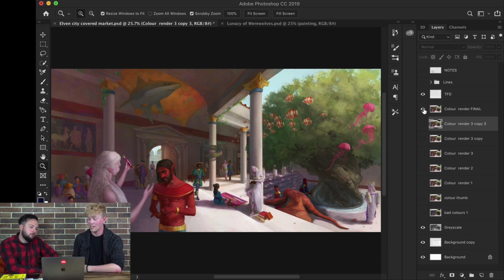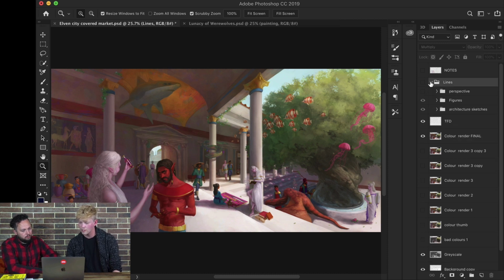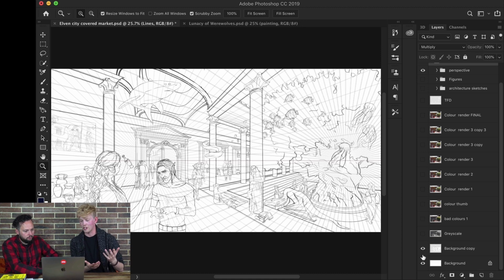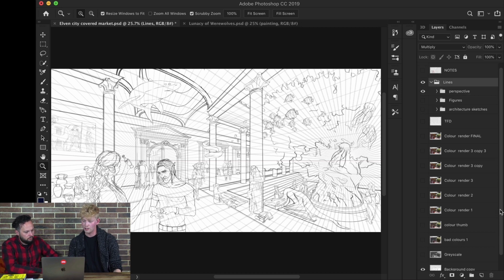So for this one, just out of interest, did you do the character sketches separately on paper or directly in Photoshop? I think so. The very first sketch I did, I don't know if it's in here. No, it won't be. The first thing I did was just a perspective grid like this. Yeah, that was your 2-point perspective. Yeah, exactly. And that with some good references of ancient Greek marketplaces and stuff gave me an idea of the sort of thing I wanted. And then on top of that, I think I just drew a circle with a triangle underneath. I was like, okay, that's a person.